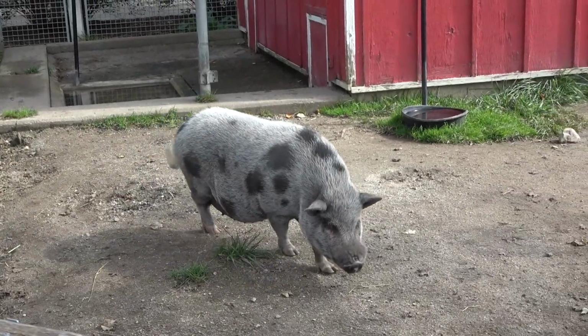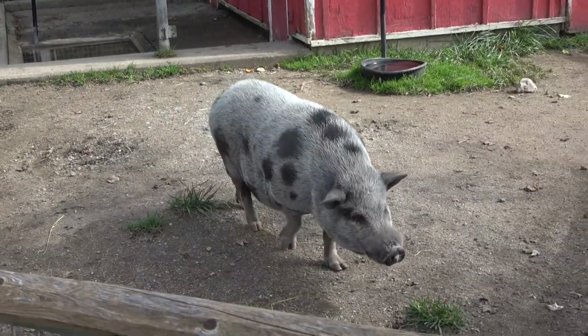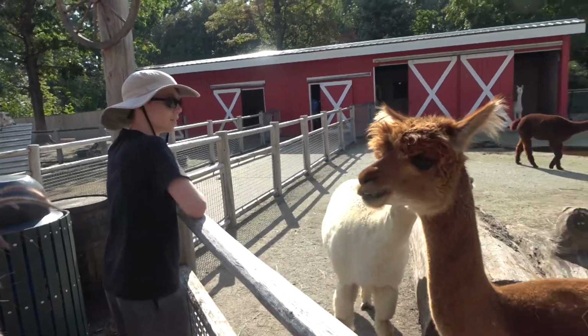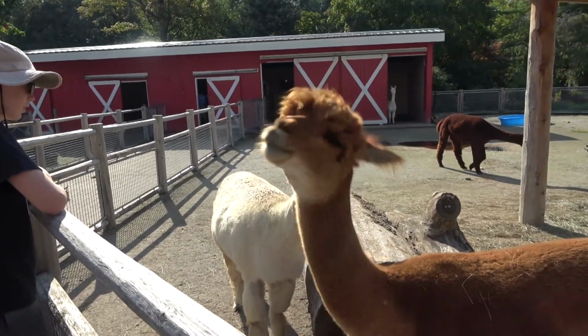Like most zoos, they have a kid area with farm animals like these alpacas, and I learned from my visit to Overhome alpacas that they don't really like to be pet.